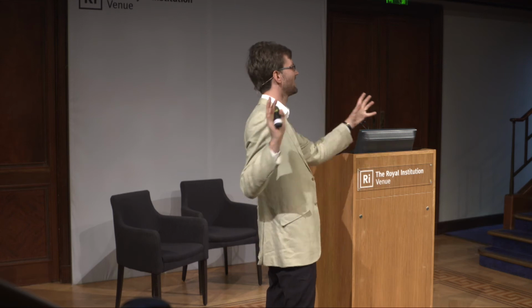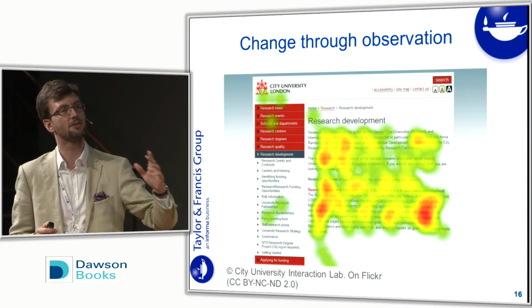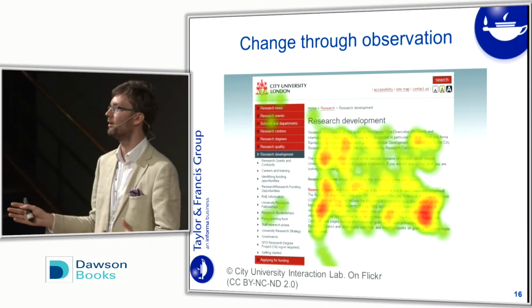Now, installing these at every single table in a whole cafe isn't going to be a simple change. But seeing whether it's useful is. And we don't have to just do this in the physical world. We can do this online as well.